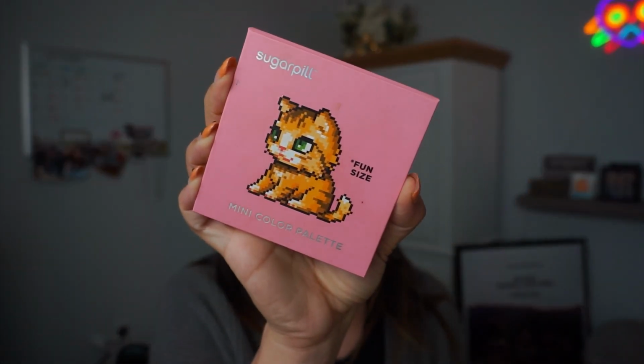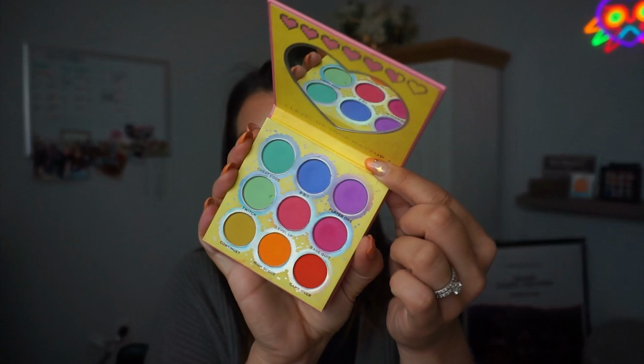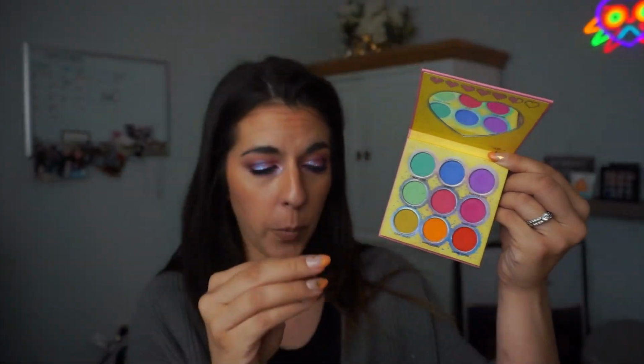I also No Pan Left Behind the Fun Size palette by Sugar Pill. This went really well with the Pinker Times Ahead palette because it does have some of the colorful mattes in it, so I could reach for this with some of the shimmers from the Pinker Times Ahead palette. So this is not a palette I really can reach for standalone. Not my favorite anymore. I definitely feel like I reach for more neutral shadows. I feel like in my videos I wear a lot of color because this is where I can wear a lot of color.